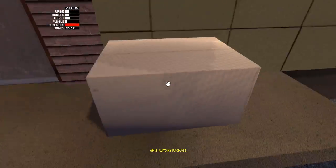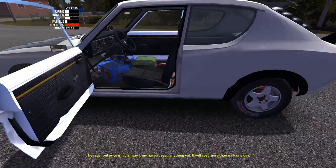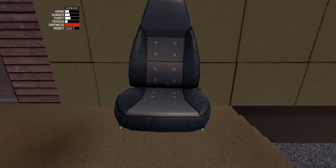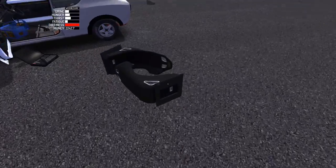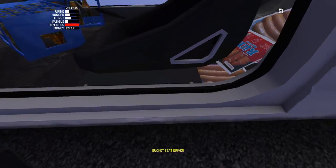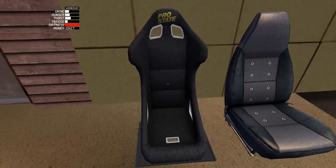Alright, so here's our parts. Let's install them onto our car right now. Unscrew our seat. We'll come back for this stuff later. I'll just put it up here for now. Okay, install these new seats. Look at these. That's awesome. The bucket seat driver right there. That's so cool. There's a passenger as well, but I don't really want it. So I'm going to put this here.